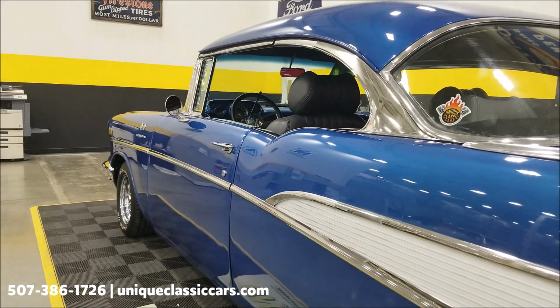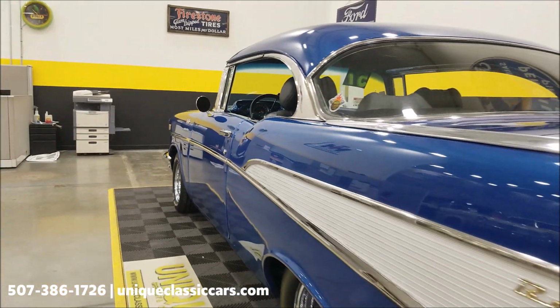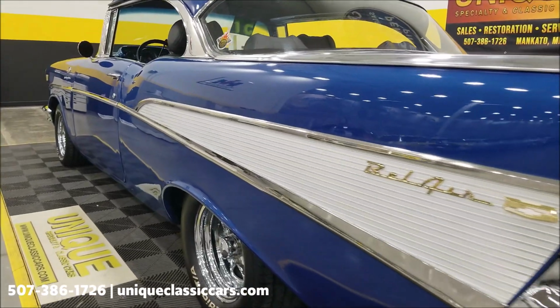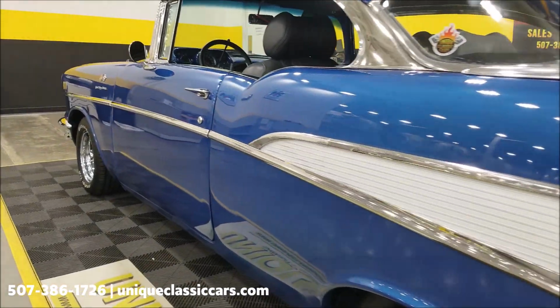Let's take a look up and down the driver's side. Bright work looks good. Again, paint shows nicely.